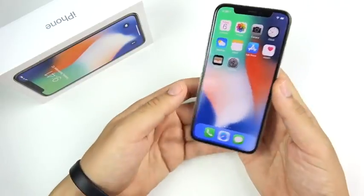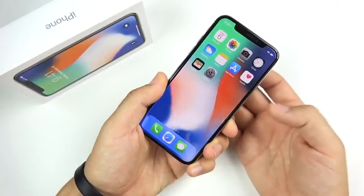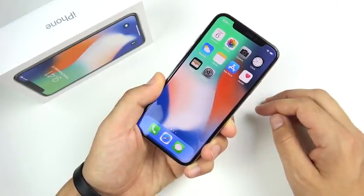As a whole experience, though, the iPhone 10 is far from perfect, but I think if they get rid of the notch, it gets rather close to perfection.